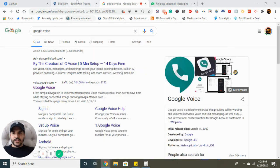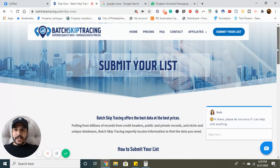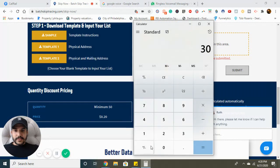Grab that list. You're going to go ahead and go to batchskiptracing.com. It's great. This is what I use. It's like 20 cents, minimum 50 records. So let's say you get 100 records times 20 cents. That's $20 plus $30 for CallRail, so you've got $50, right? Then you got to skip trace.